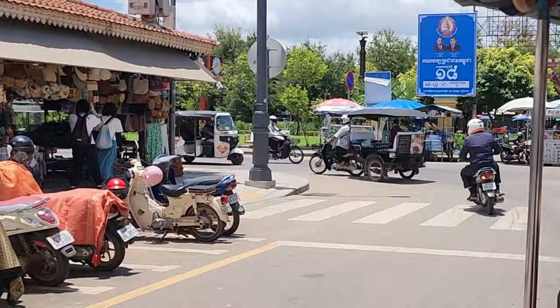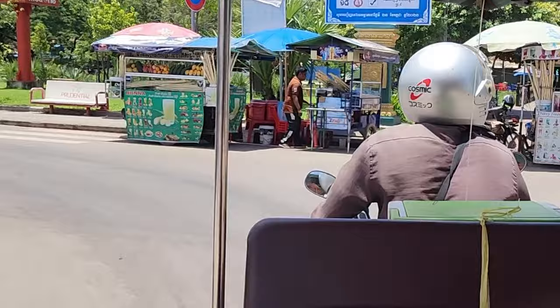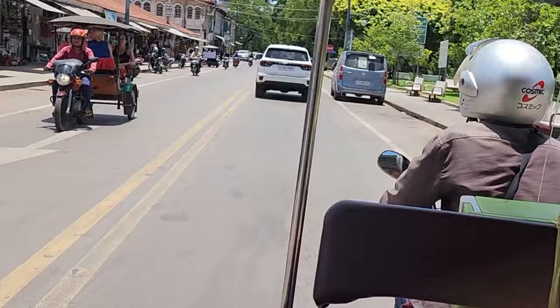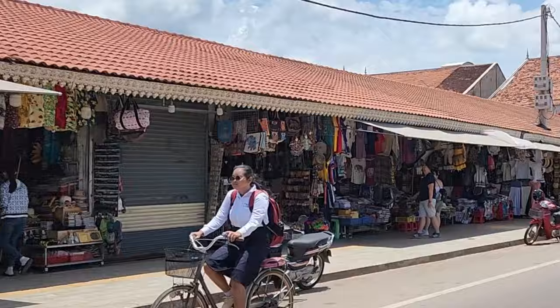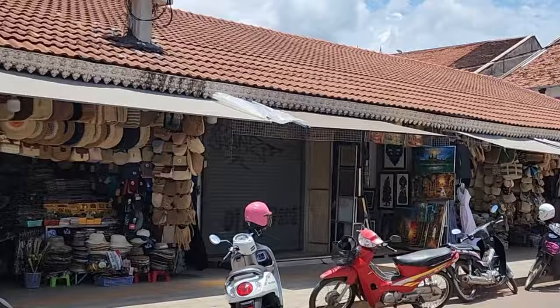So we are hiring the tuk-tuk driver for half a day. He charged $15, and we always give him a little extra, like if it goes over one hour or two, we give him $5 more, like $20. So they are very happy with that. Siem Reap used to have so many tourists. It was crowded.